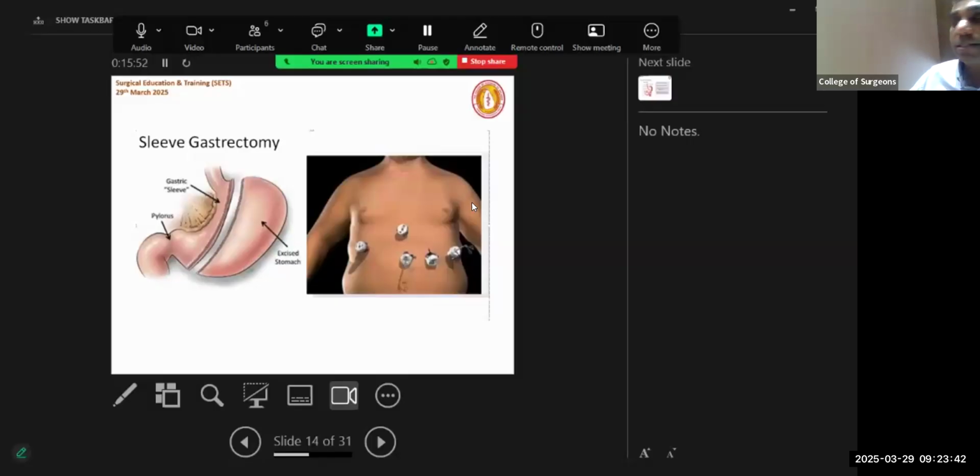Plus, the pylorus is intact, and the remnant stomach is now about 1/5 of the original size. So when the patient produces gastric juices even without eating, and when you let your patient drink, the fluid accumulates in the stomach and then pulses pass into the duodenum. So this area becomes a high pressure zone, right? High pressure zone. So sleeve leak is one of the dreaded complications you can think of after sleeve gastrectomy, right? That is something you don't want, but it is the commonest complication of sleeve gastrectomy, right?